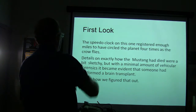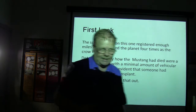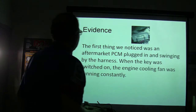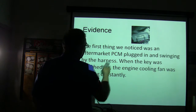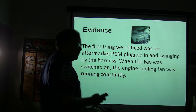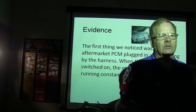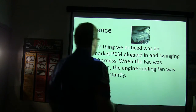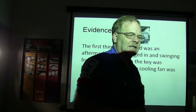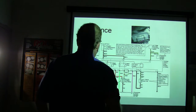All right, with a minimal amount of vehicular forensics, it became evident somebody had performed a brain transplant. They put another engine controller on it. All right, this is how we figured that out. The engine controller, and that's not an actual picture of the engine controller on that car, but it's one similar to it. The PCM was plugged in, and it was dangling by the wires in the passenger side floorboard. So somebody's plugged in another PCM, right? When the key was switched on, the engine coolant fan was just running all the time. It just constantly running.